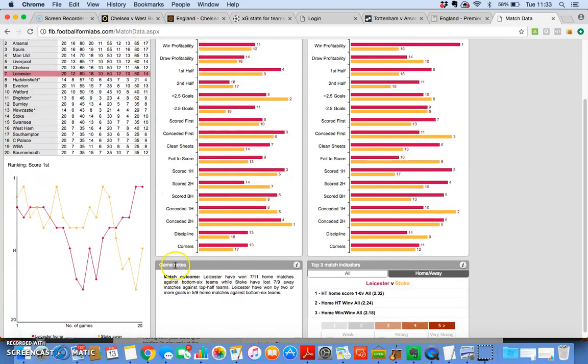Also, game notes. This is really handy as well. Leicester have won, and this is for every single match, guys. They have over 400 matches. I don't normally look too much at the foreign leagues, but they have so many foreign leagues covered, 400 matches per week.